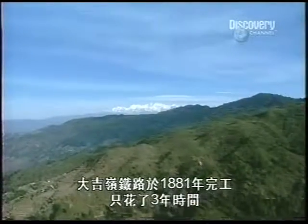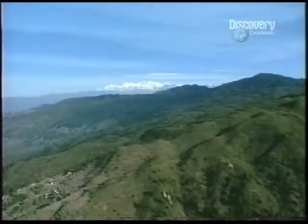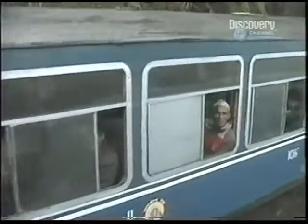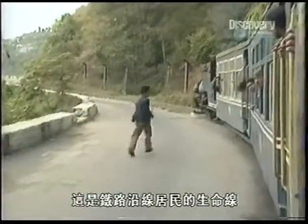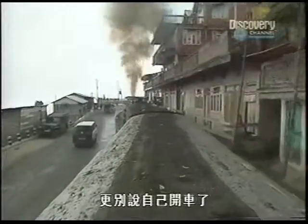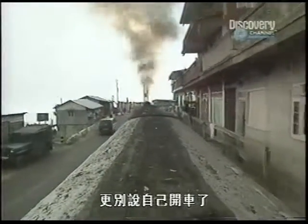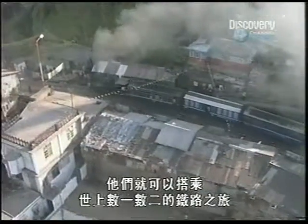Work on the Hill Railway was completed in 1881, after just 3 years. The locals call it the toy train. It's a lifeline for the villagers who live alongside the track. For many, the bus fare is beyond their means, let alone the luxury of owning a car. But for just 3 pence, they can take one of the greatest railway journeys on Earth.